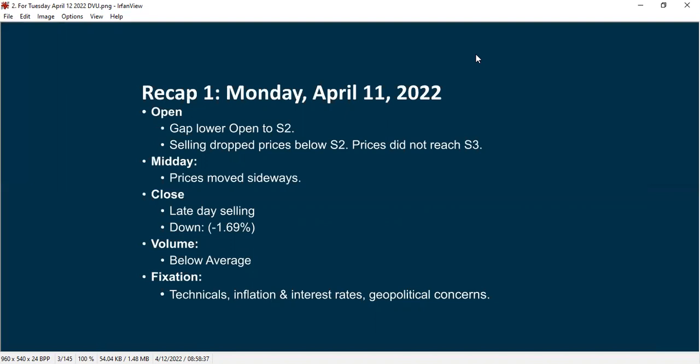However, after we gapped down, we ended up dropping below S2, but we didn't go as far as S3. I did calculate it and I was ready to put it on the chart, but we didn't get down to that level. After we got done with that initial selling, we pretty much moved sideways for most of the day. There were really no attempts at rebounds. We didn't really break lower until we got near the end of the day. There was some late day selling and we ended up closing down 1.69%.